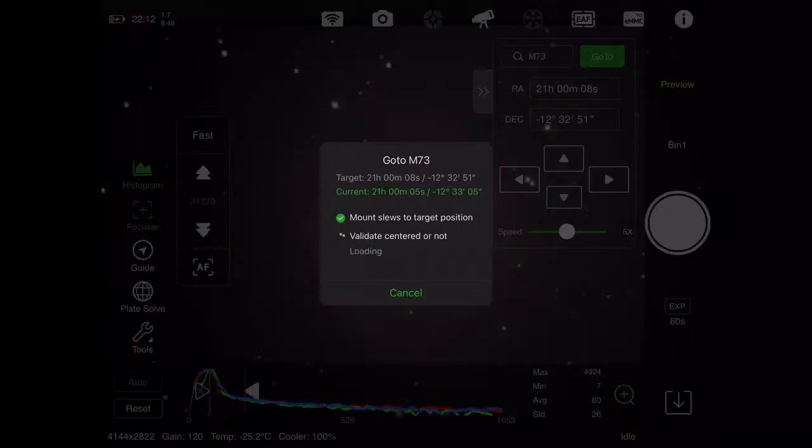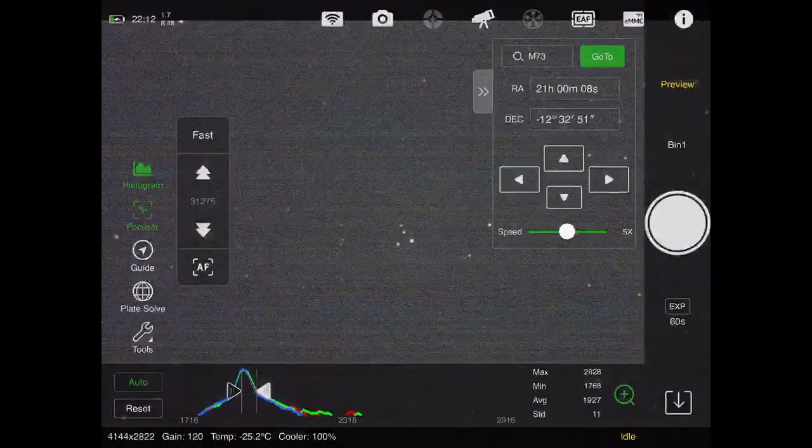checking that it's centered, loading, 70 stars, that's good, uncentered, so it's going to recheck where it's pointing. And it says that it's centered, so in a moment we should see them, and there are the 4 stars in question, and that's with, I think, probably just a 2-second exposure.